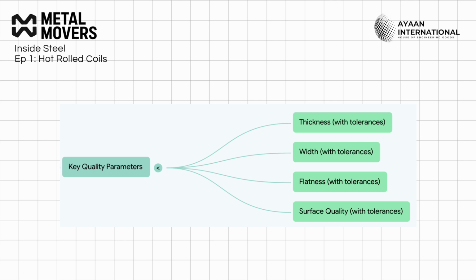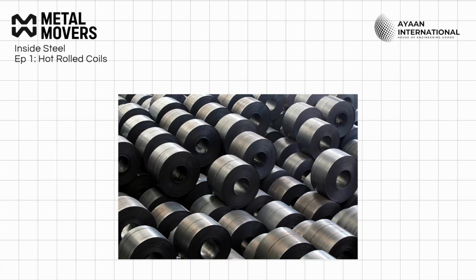Can you explain why those tolerances are so important? Sure. The tolerances define how much variation is allowed in those parameters. For example, if the thickness tolerance is plus or minus 0.1 millimeters, the actual thickness of the steel can be 0.1 millimeters thicker or thinner than the specified thickness.